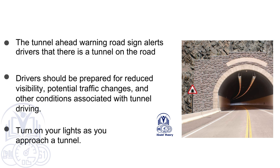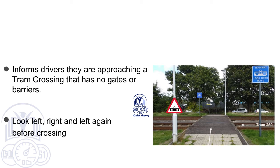Turn on your lights as you approach a tunnel. Trams crossing informs drivers they are approaching a tram crossing that has no gates or barriers. Look left, right and left again before crossing.